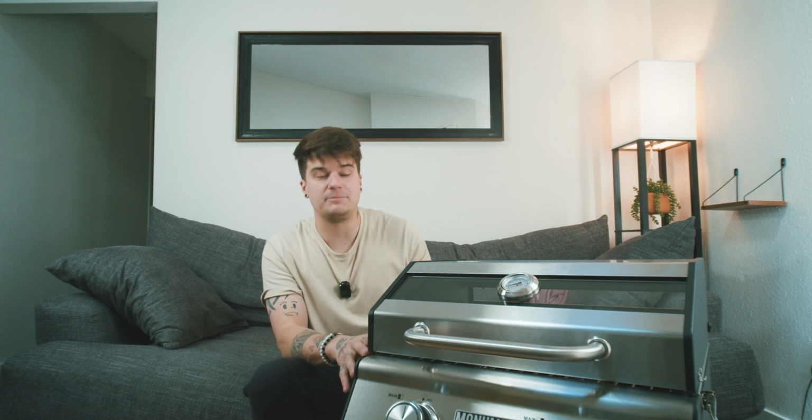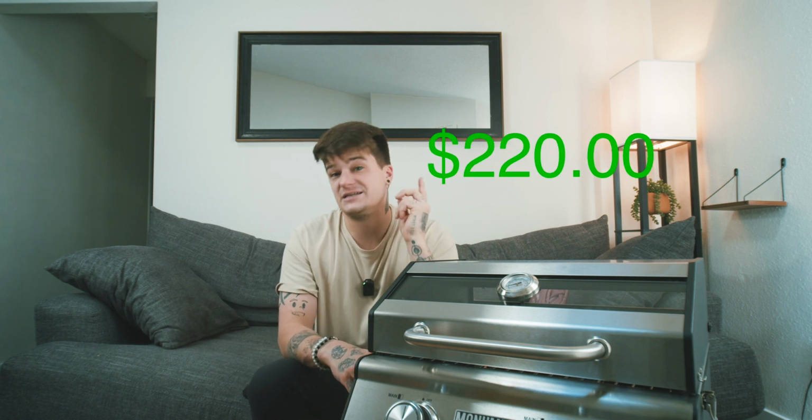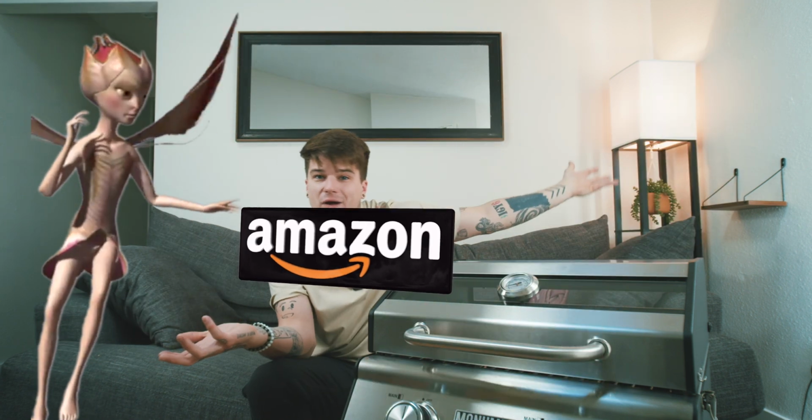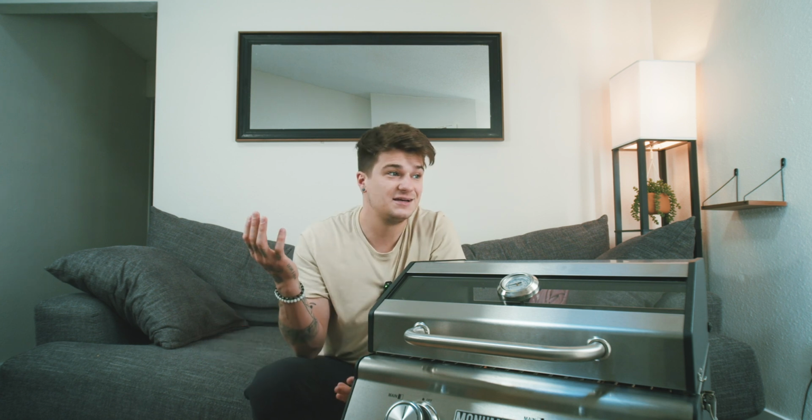Now, overall, I am very impressed and very happy with a lot of things on this grill. And one of the main things is the price point. Coming in at only this number right here is pretty solid, especially the fact that this is sold on Amazon. So if you're like, I need a grill in the next 20 minutes, you can just hit order and then the Amazon ferry will just drop it right at your door because we live in 2023 and that's just how things are these days and it's good.